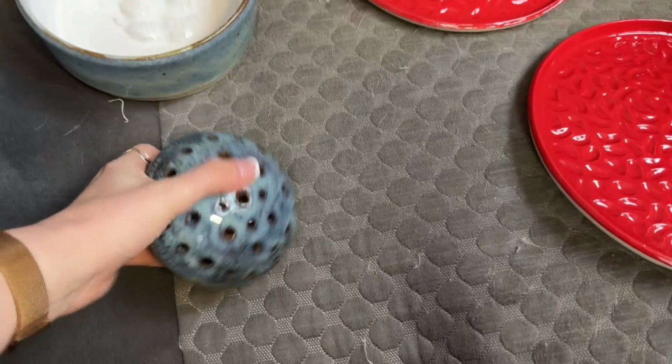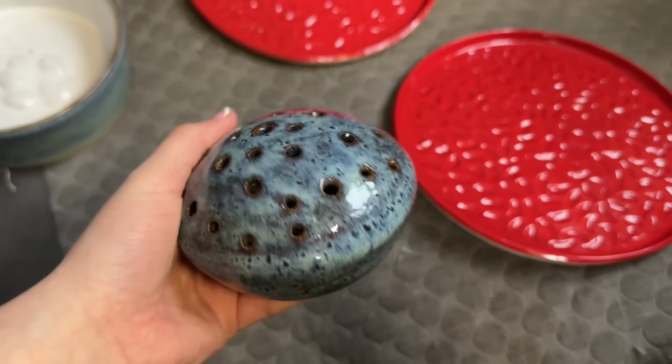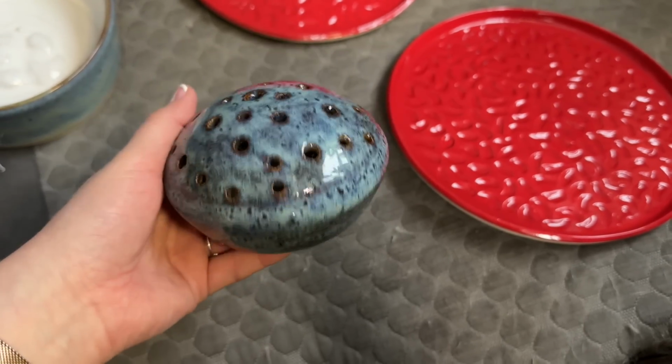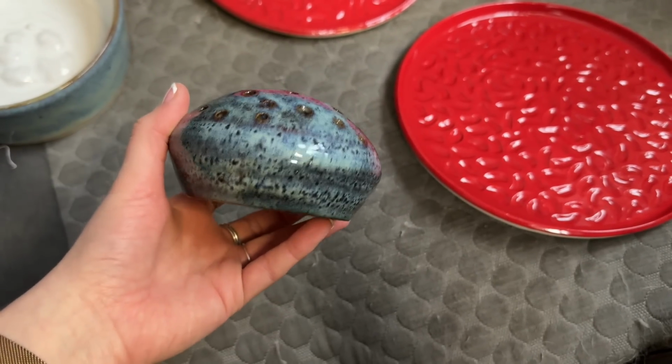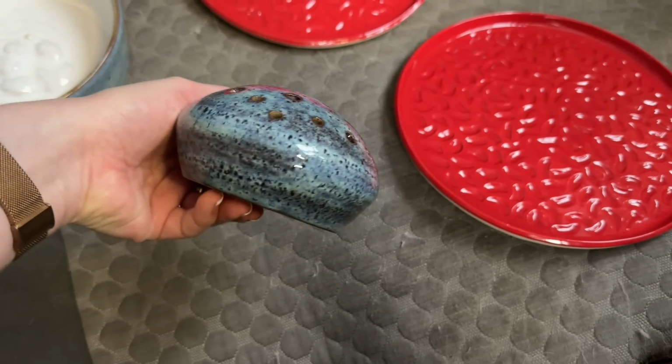This is what I made for my mum. So she loves growing sweet peas, and what you do with sweet peas is you cut the flowers off as they come in, and it encourages more flowers to grow, and you need something quite shallow to display them in, so she can put all of her cut sweet pea heads in this.